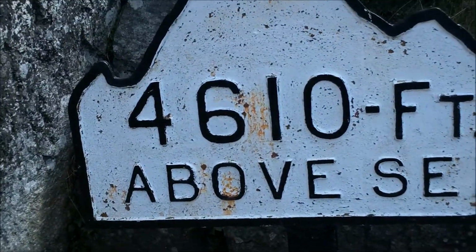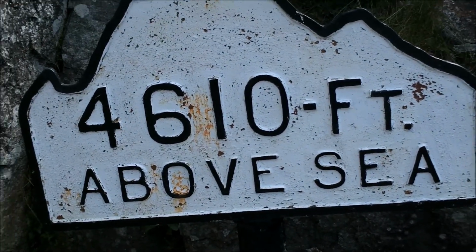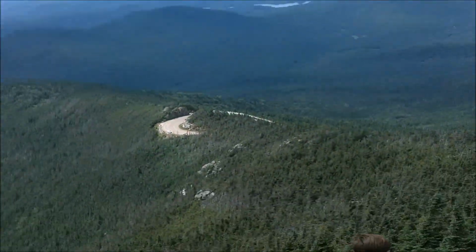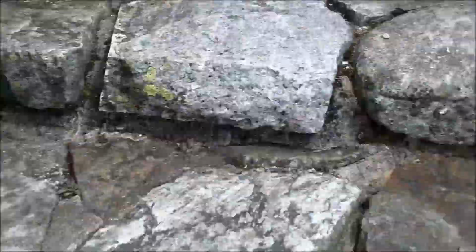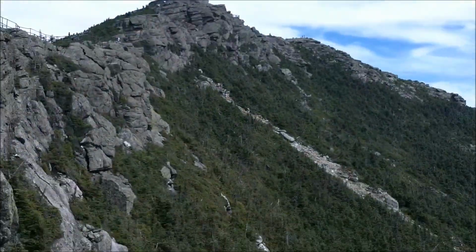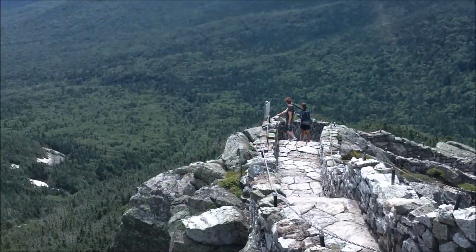We are about 4,610 feet above sea level. Very interesting. Climbing up an ancient staircase above all this. A lot. So many stairs. It's like the Great Wall of China, except it's not. We aren't even all the way up. That is my mom down there. We're going to the top right now.